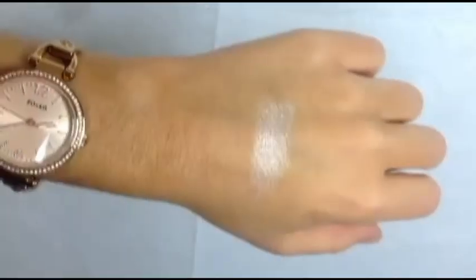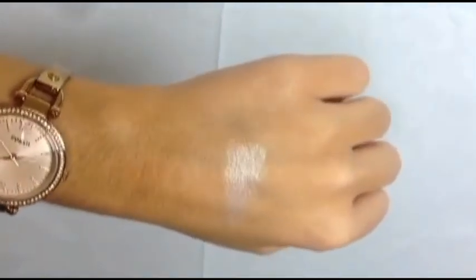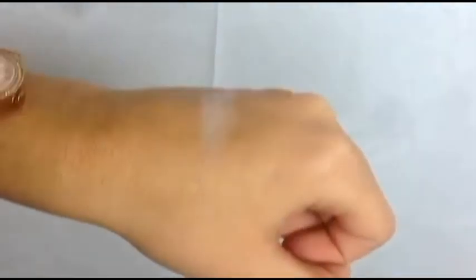The last four highlighters I bought were from Makeup Revolution, and the first one is just this huge Skin Kiss highlighter. It's called Ice Kiss. This highlight is just one of the most intense highlights I've ever tried. Stunning, it's gorgeous, I love it.